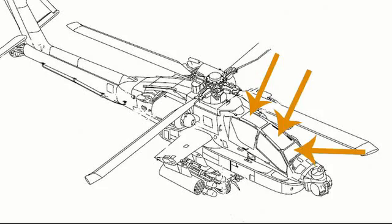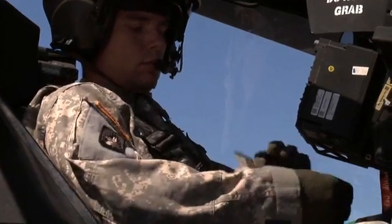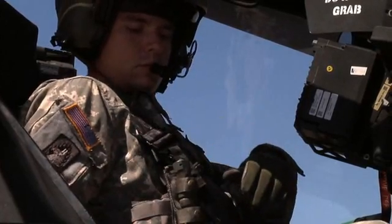The front and 2 overhead sections will not jettison. Warning: acrylic glass fragments can be thrown more than 50 feet. All personnel must be warned and kept clear. If pilots are conscious, they must lower their visors prior to jettisoning canopy.